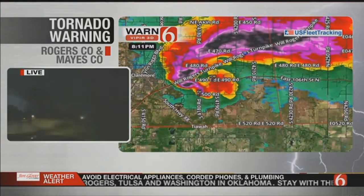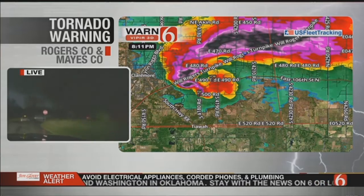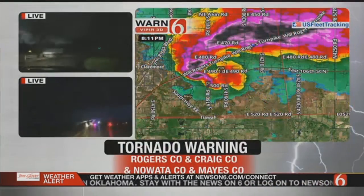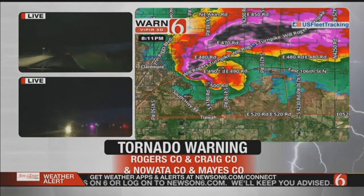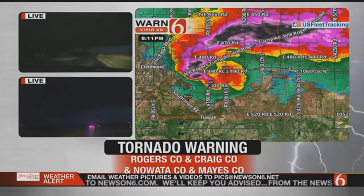We got to get past 4180, the road we just... Whoa! Power line flash, guys. Power line flash. So it is on the ground. It is on the ground north of us. It's on the ground right there. Now it's south of 20. 4180. Got it on the ground.